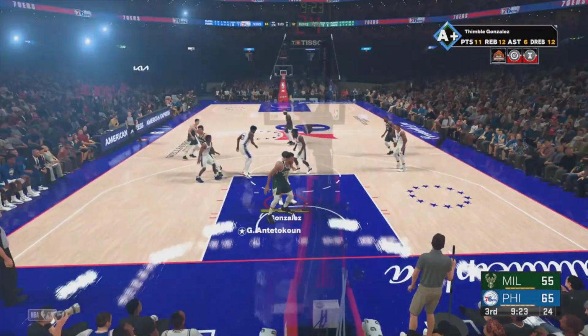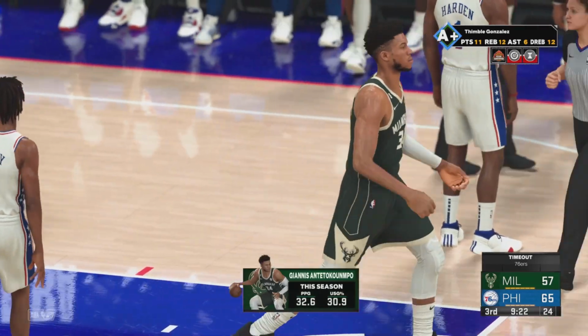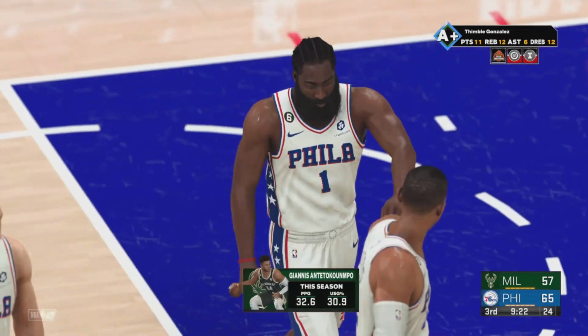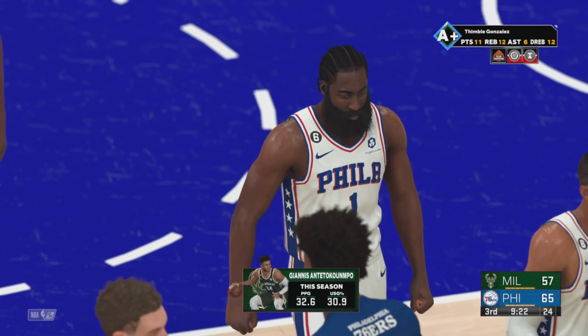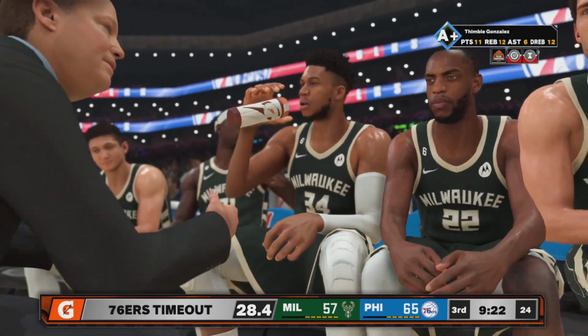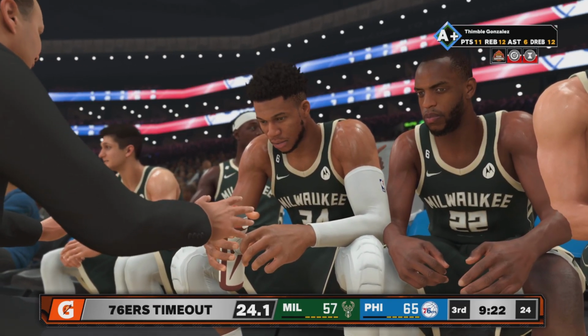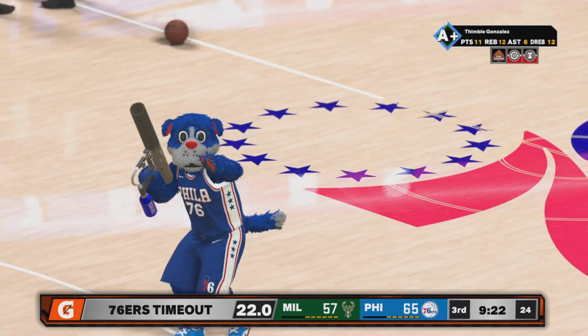Here's Antetokounmpo. Yes, and it's Holiday with the assist that time. Holiday's got assist number 5 here tonight. And Philadelphia decides to take their first timeout right here. And now in his 14th NBA season, just one All-Star appearance for Jrue Holiday, but that belies his greatness as a player.